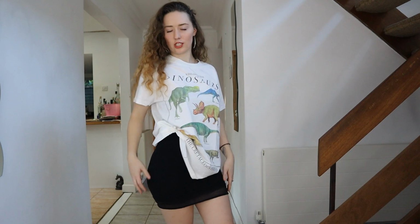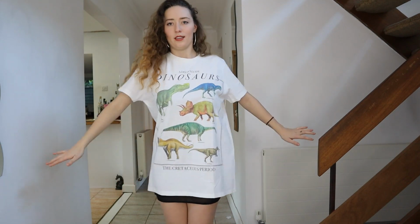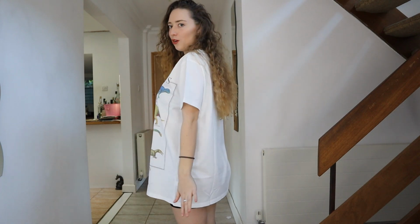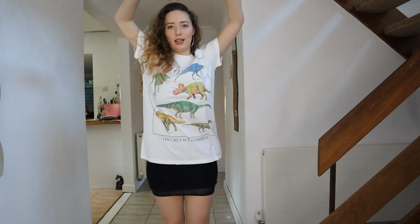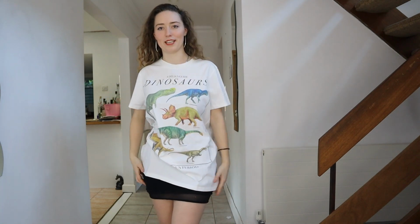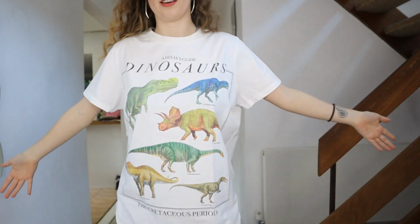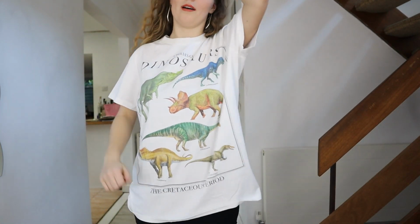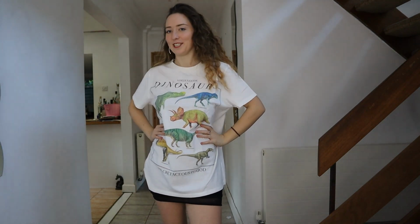So that's just so people know I'm wearing something underneath, because it is that awkward length where it's just long enough to be a dress, but I probably wouldn't risk it, because if I lift my arms up, I would have no safety net. So I definitely would wear something underneath it, but I love the top. It feels nice. It is so me, like dinosaurs, amazing. I just love it. So let me know what you think.